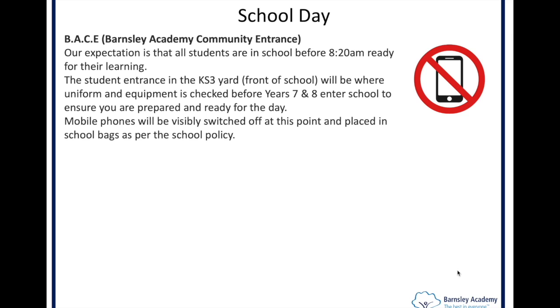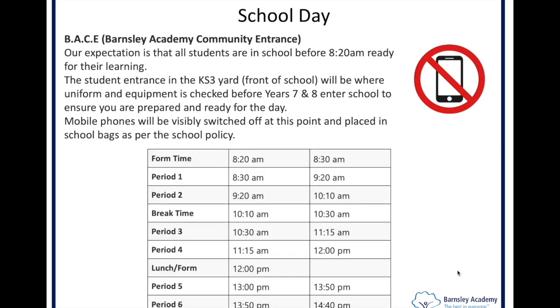Once inside the academy, you'll be able to take a piece of toast and take it up to your form room. Form time will begin promptly at 8:20. After that, you will have 2 periods until break time, followed by 2 more periods before lunch. After lunch, it's the final 2 periods, then enrichment and clubs will take place after school until 3:30 p.m. You will be given your timetable on your first day, so you will know what lessons you have at what times. I'll just give you a moment to have a look at the school day to familiarise yourself with the times.